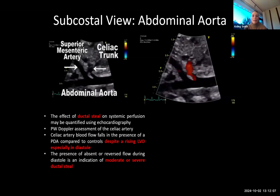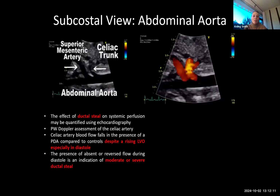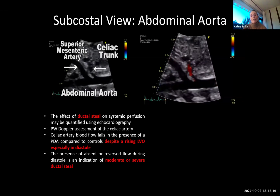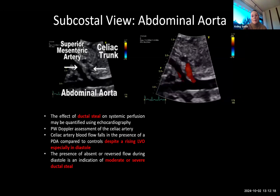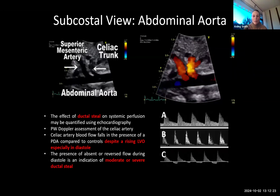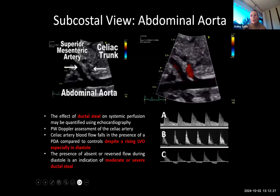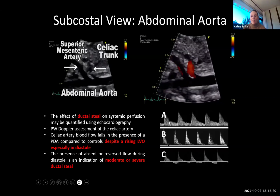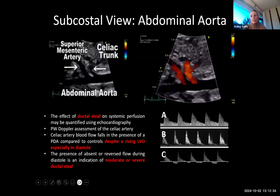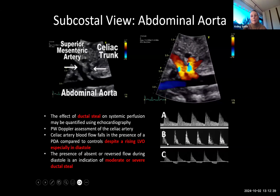We can use pulse wave Doppler assessment of our celiac artery. We understand that celiac artery blood flow falls in the presence of a PDA compared to controls, and this is despite a rising left ventricular output. Typically what we're looking for is our Doppler pattern. In a normal situation, where there either is no PDA or else a PDA that's not exerting a large systemic steal effect, we will have preserved diastolic flow in our celiac artery, as in part A.